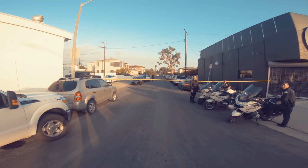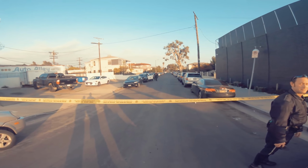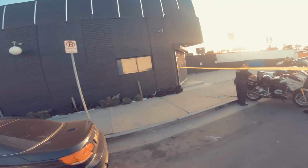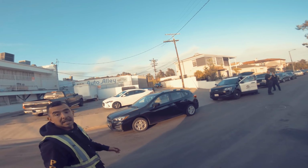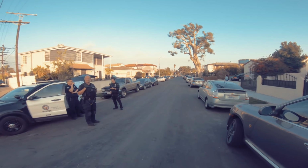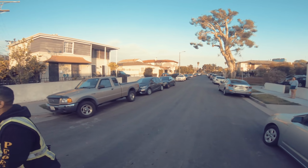What's up, guys? All the way down? All the way down. Okay. Thank you. That's a tight street. Man, I got a lot of officers for this. Yeah. What's up, guys? It's a tight street, good dude. Good luck. I know it's gonna be fun.